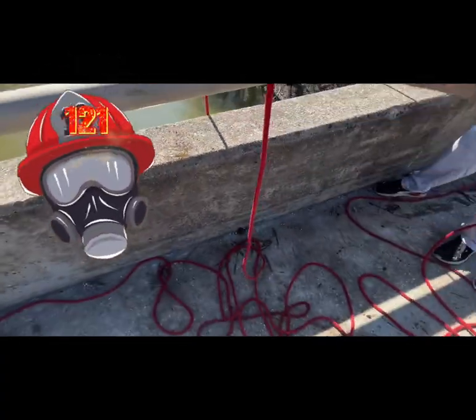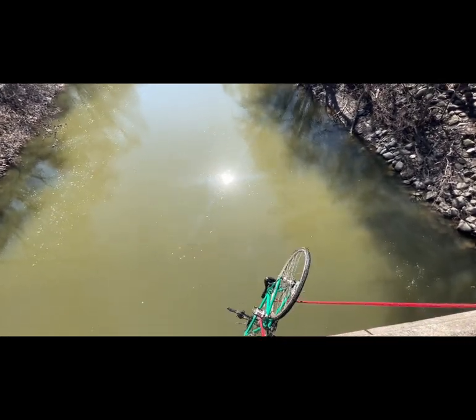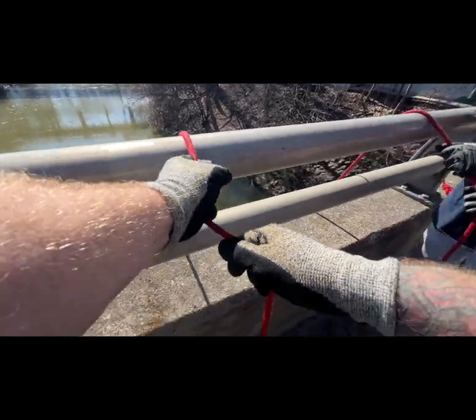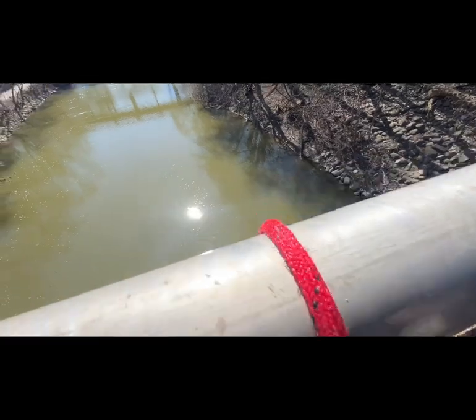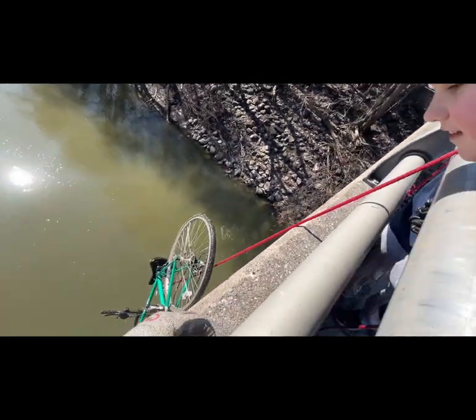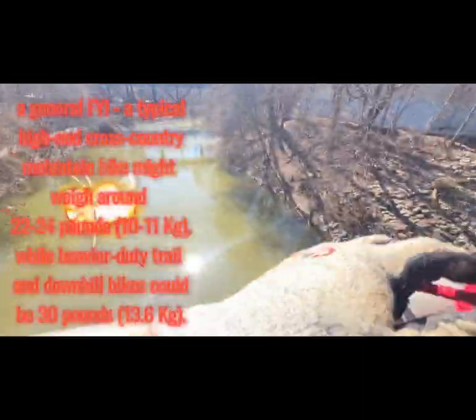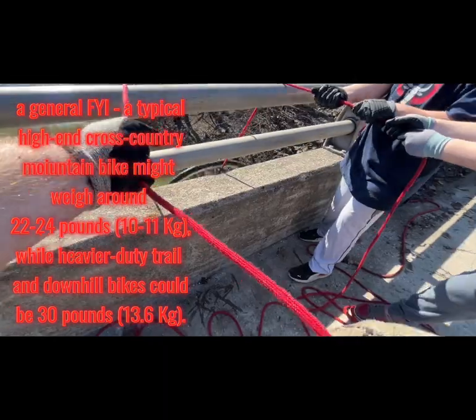One, two, three, pull. Let's see where we are. There we go. Oh, that looks like a nice bike too. Okay, ready? Whoa, whoa, watch where you look. Nice bike. There we go. You ride a bike. You ready?